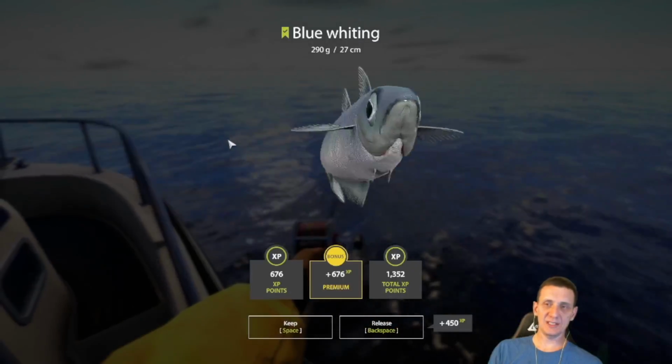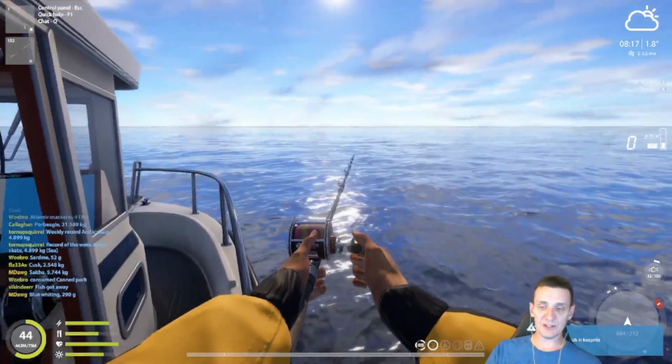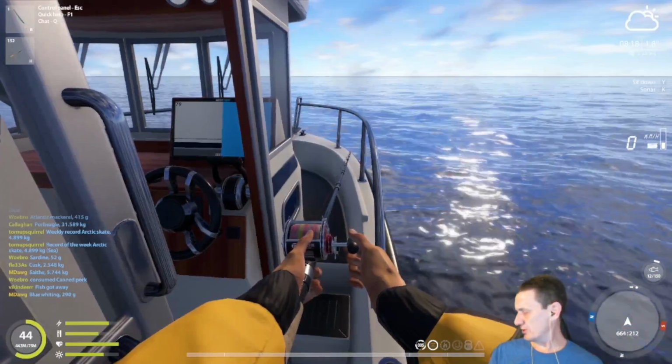Ooh, that's a nice one. Anything near 300 grams just looks cool and is also worth a little more silver, if I remember correctly.